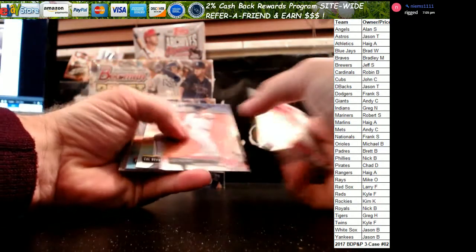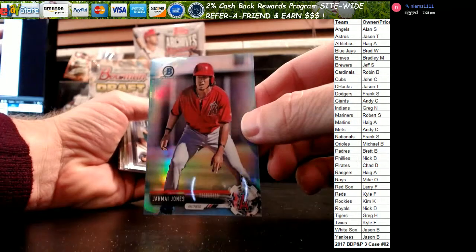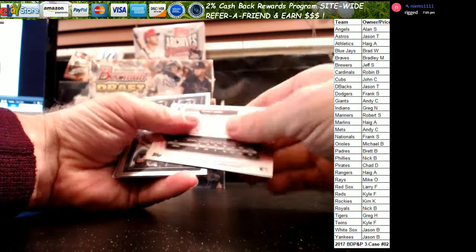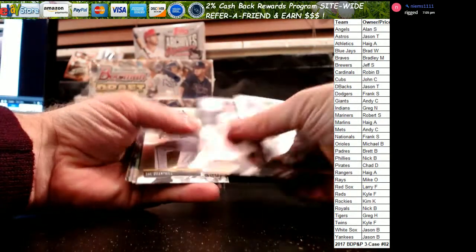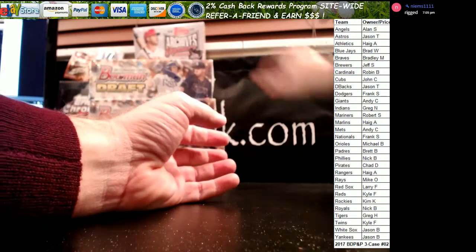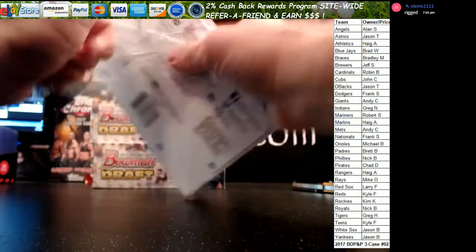Downs, Thompson, Berger, Netzer, Quantrill. We got Jamie Jones for the Angels out of $3.99. White and Carlson, Whitley and Quantrill. Rest is paper, so box five in the books. Moving on to box six.